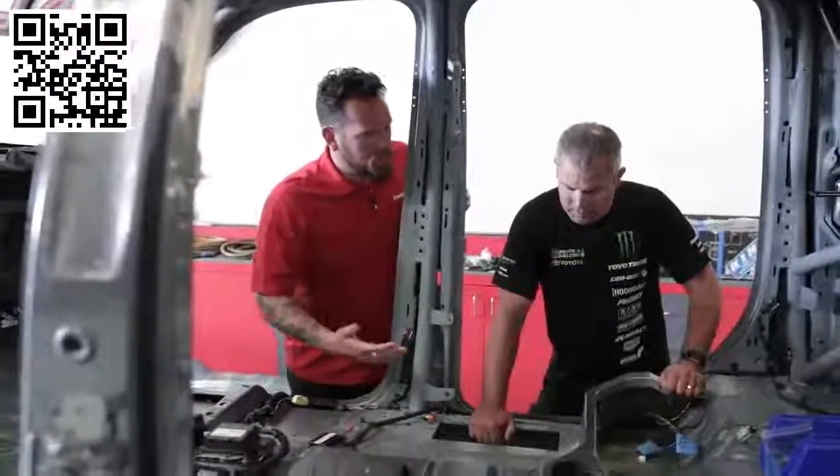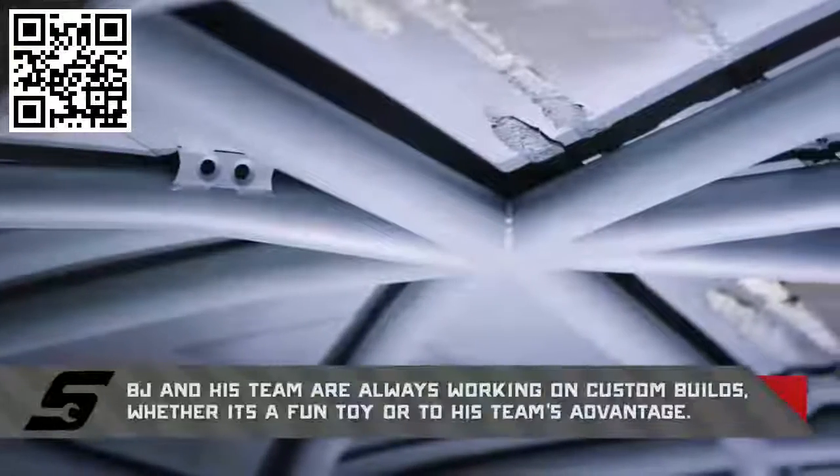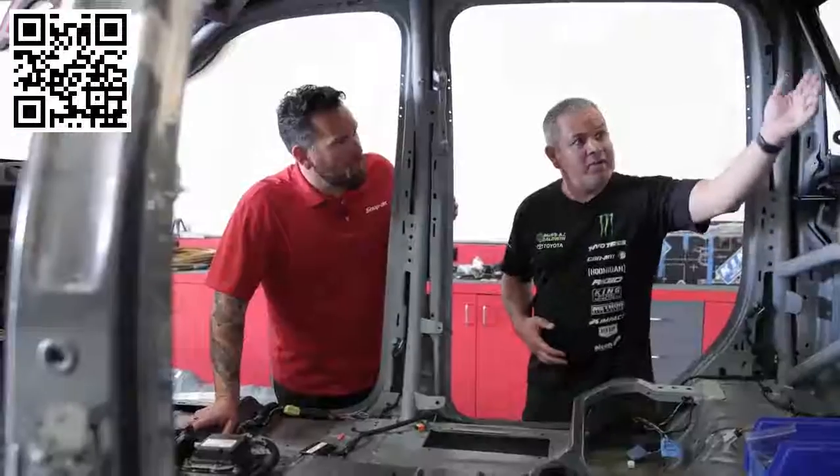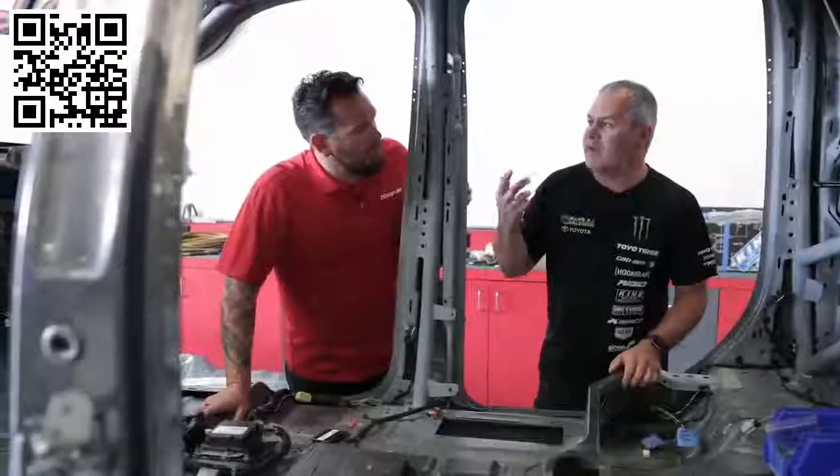Willie, we're over here in the project section. Man, there's some clean fabrication you've done here. He wants it to be as clean as possible, yet as strong as possible. So we tuck in the cage pretty much everywhere. It's all tucked in behind the stock interior. When this thing is done, you won't even know it's got a cage in here.